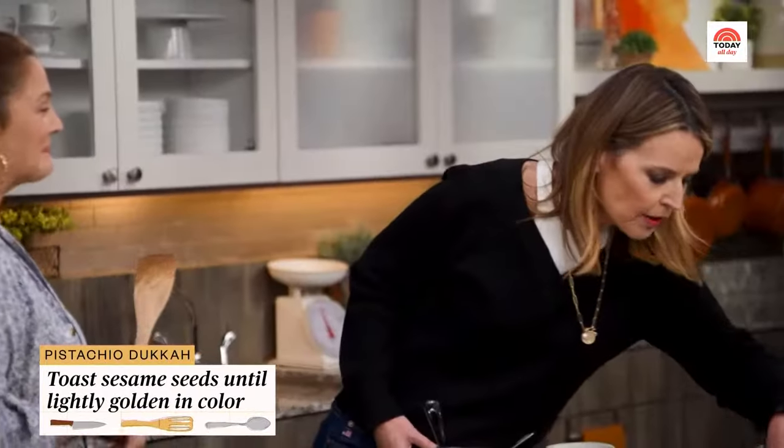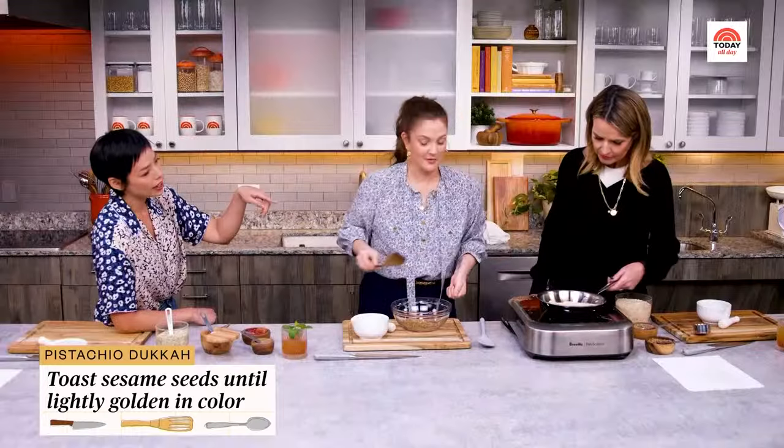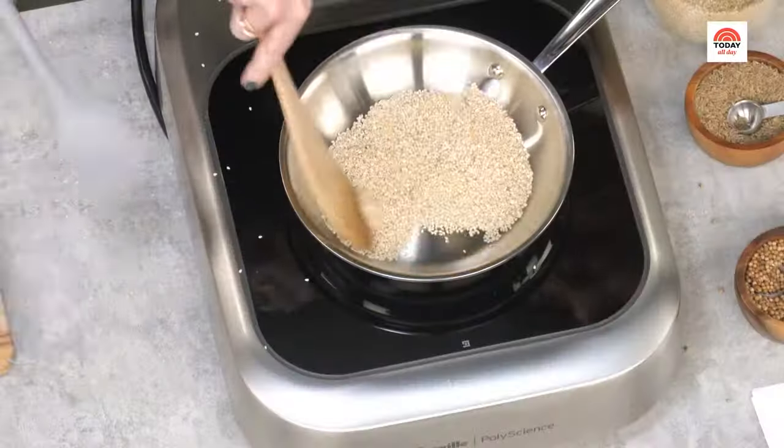So now we're going to toast the sesame seeds. We need 1/4 cup of sesame seeds. Just let it go in there? Yeah, you can shake it a little. You can use the spatula. Sesame seeds, as soon as they start to change color, you want to take them off the heat. So keep stirring that, Savannah.